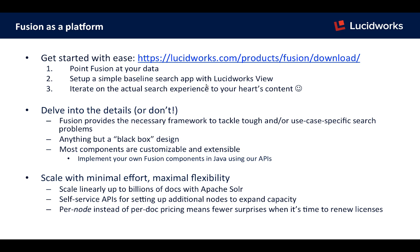The last major point here is you could scale with minimal effort with Fusion compared to GSA especially. It's a lot less heavy in that regard, and you can scale up individual parts of the app as needed, which makes things a lot more flexible, right? So if you only want to scale up one component, your connectors or your query nodes or your signals processing, that's easy and straightforward to do. Not to mention that the per node instead of per doc pricing certainly is going to mean fewer surprises when it comes to renewing your license.